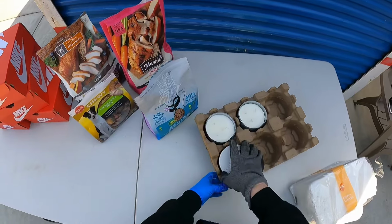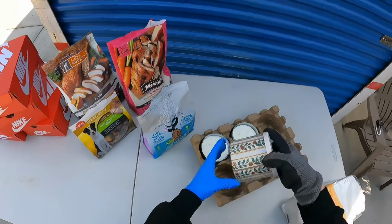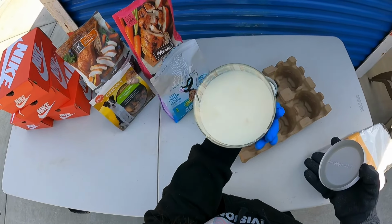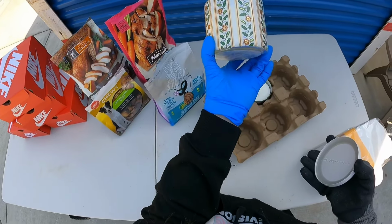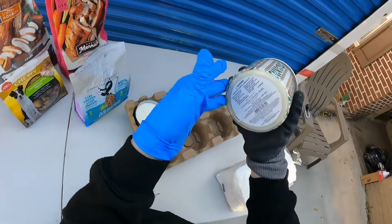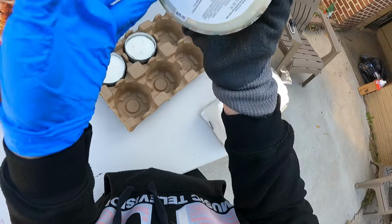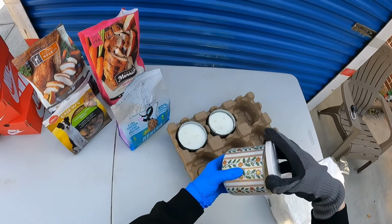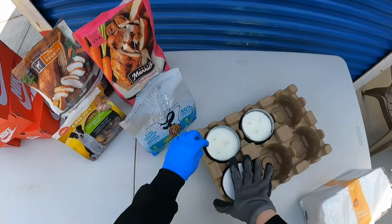Bath and Body Works. This right here, I'm using this. I'm either gonna melt it down or take the glass out, and I'm gonna use this bad boy. This smells so good. This cinnamon caramel swirl. If you smell this candle, oh my gosh, it's got my whole truck smelling like that.